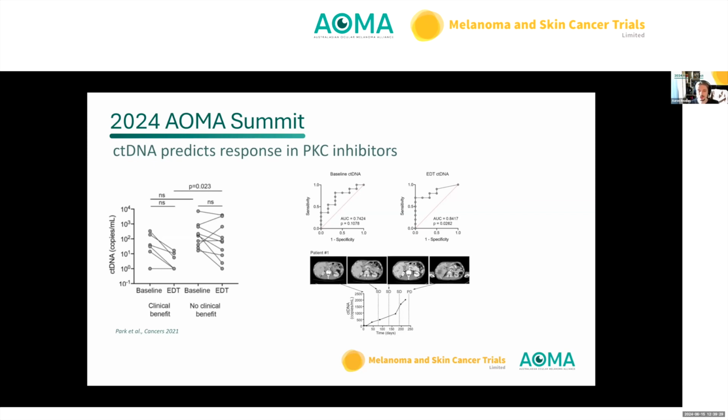You can also use ctDNA to see if there's any early relapse. For example, in this case study that was presented by Park et al., you could see ctDNA rising while the radiological scans were saying stable disease. Because this is correlated with tumor volume, you can see that that patient is going to have relapse before radiological progression. And potentially, again, these are future questions and future studies to be asked, but can you swap treatments when ctDNA rises to try and get a better survival outcome for patients?